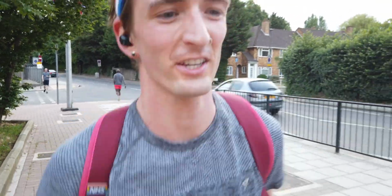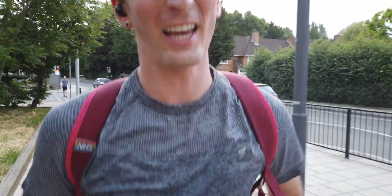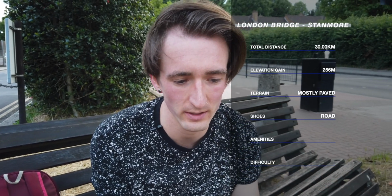It's just hit 30 kilometres and we've arrived at our final stop in the line, Stanmore. Let's talk about this route and then we'll talk about the Jubilee Line overall. Total distance is here. Terrain, so there is a good mix, mostly on pavement as usual. However, there are some bits which come across woodland. There's some bits which are almost quite trail, but for the most part it is on paved surfaces.